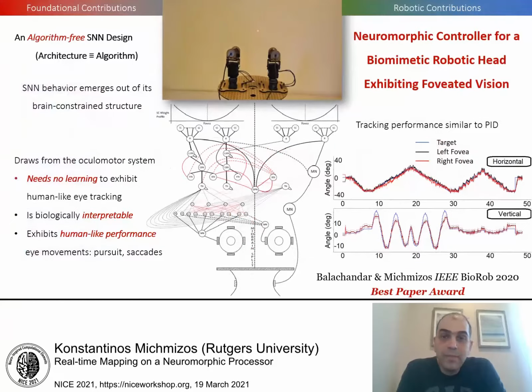This work actually complements a much larger effort to design a neuromorphic robot that exhibits multiple human-like behaviors at comparable performance levels. We helped, for example, with sensing the environment efficiently. Three months ago, we presented a neuromorphic controller for a biomimetic robotic head that tracks targets in the environment while exhibiting some, I would say, widely desired characteristics in AI, such as interpretability and minimal to no training.